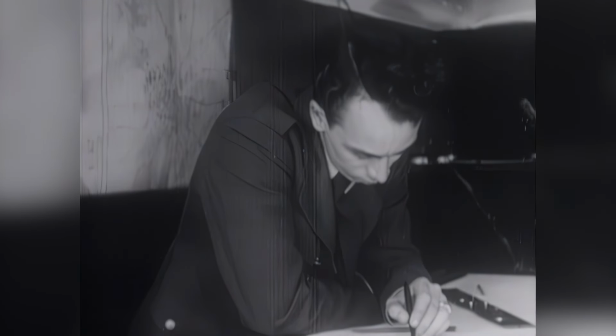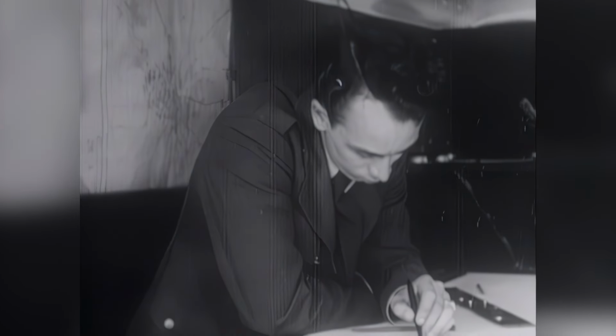Zone switch coming on. The pencil in the plotter's hand represents the plane moving over the graph scale towards the target.